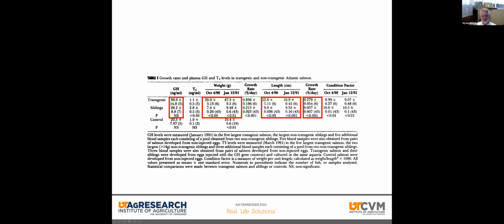So here you see that the weight, for instance, in October of 1990 was about 21 grams, where the sibling or control fish were 7.4 grams. And in January of 91, they weighed 47 grams, where the control fish weighed 9.5 grams roughly. So you can see the massive difference in growth here.